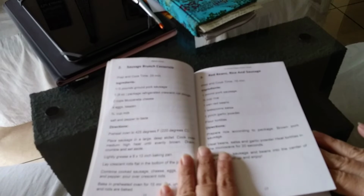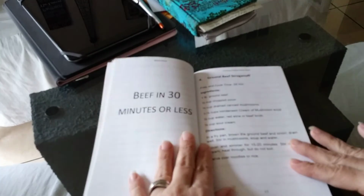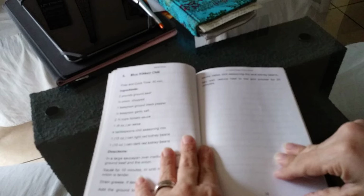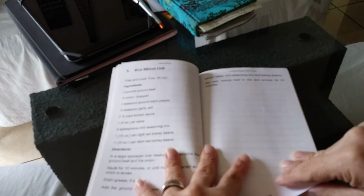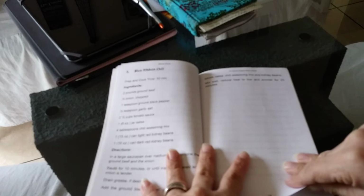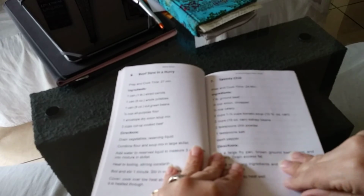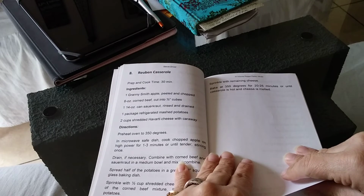So, sausage brunch casserole, red beans, rice, and sausage. We do eat sausage. I always buy Italian sausage. So, see, ground beef, yeah, no, that's ick. Blue ribbon chili. I would do the blue ribbon chili, but only if I can use, like, have you ever had the vegetarian ground beef? It's amazing. And when you make it the right way, you would never know that you're not eating ground meat. I swear. So, see, a lot of these would be helpful for me. Beef stew in a hurry, speedy chili, Reuben casserole. I love Reubens.